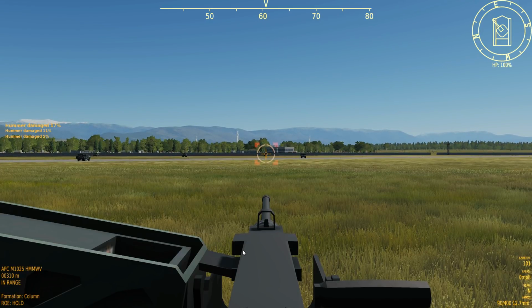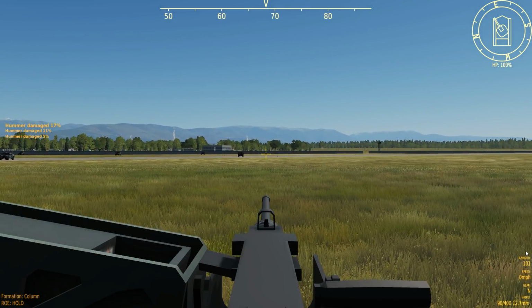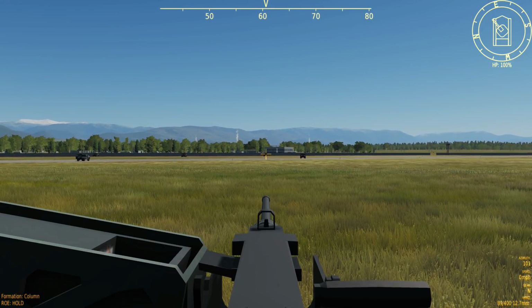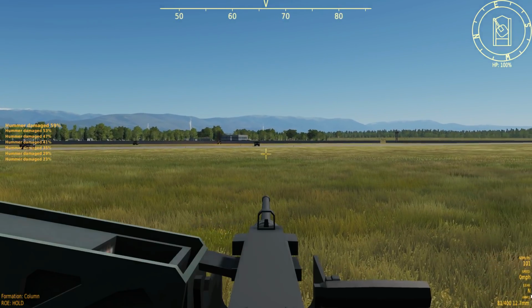And you can see the damage I'm doing to the Hummer on the left there, and I've got his range at 300 meters. If I unlock there with backspace, some vehicles have laser rangefinders, some don't. So if I were to press L, Lima, I would get a laser ranging if I had that ability. I don't have that in the Humvee APC, obviously. So let's finish one of these guys off. Let's get him. Good sound. Lovely job.